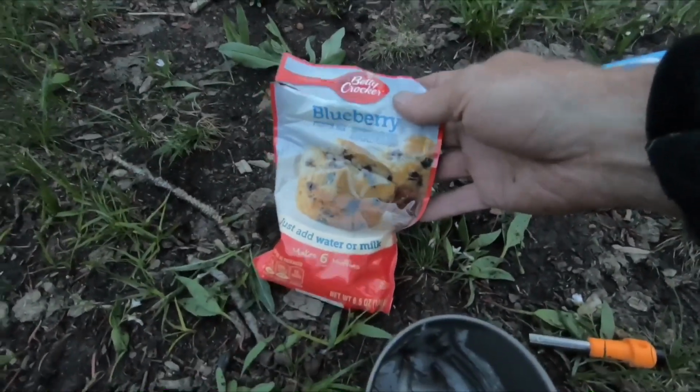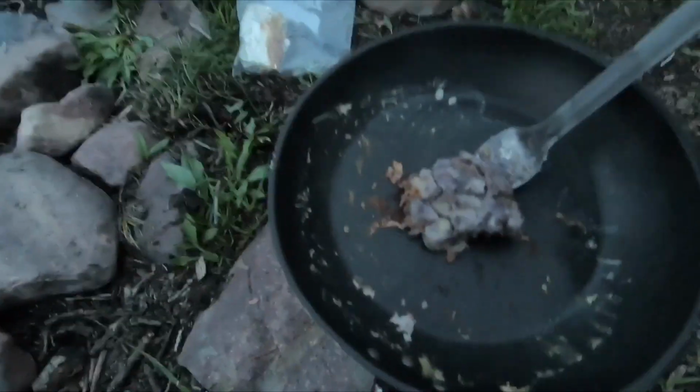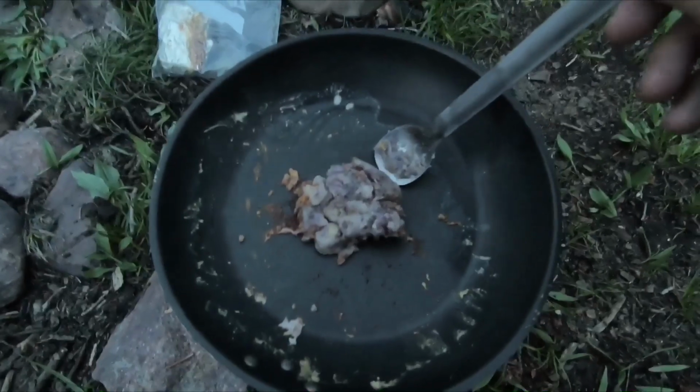I've got some blueberry muffin mix. I just poured some butter in a pan, and I'm just cooking it up in the pan and eating it. It's pretty tasty.